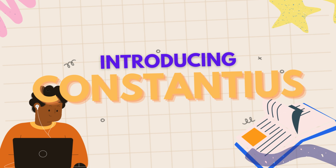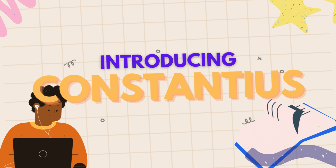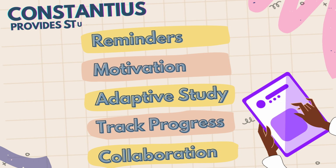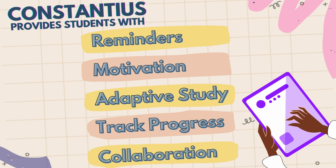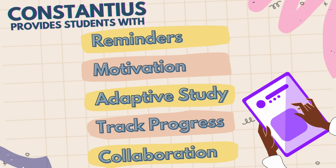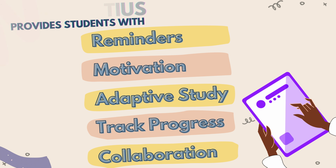their studies? Introducing Constantius, a personalized study companion that generates a customized study plan based on each student's unique learning style, interests, and pace of learning. With Constantius, students can receive reminders and notifications to stay on track with their studies, get motivational messages and personalized coaching to overcome obstacles and build confidence, and monitor their progress with feedback to make necessary adjustments to their study plan. They can also connect with other users to collaborate, share study resources, and provide support to one another.